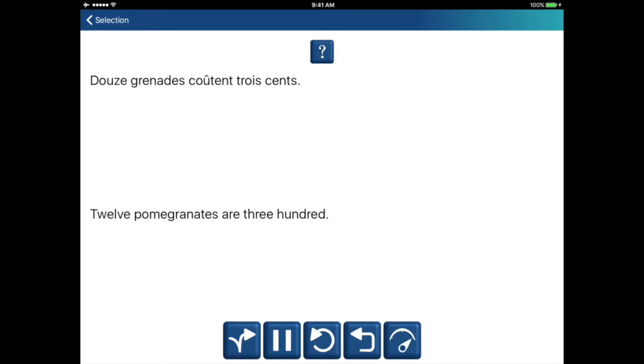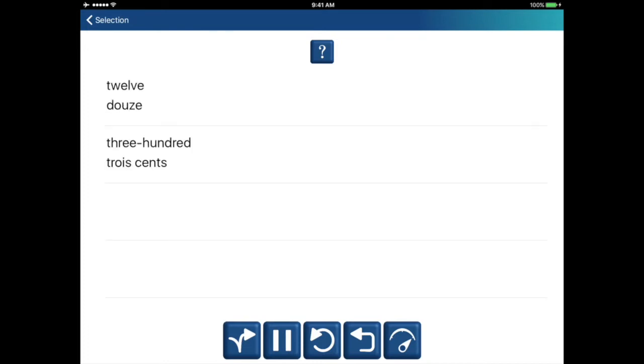12 pomegranates are 300. 12. Douze. 300.